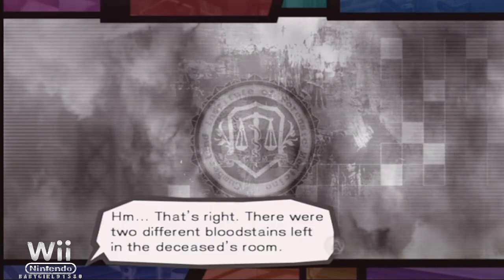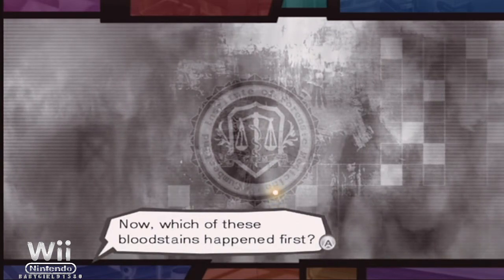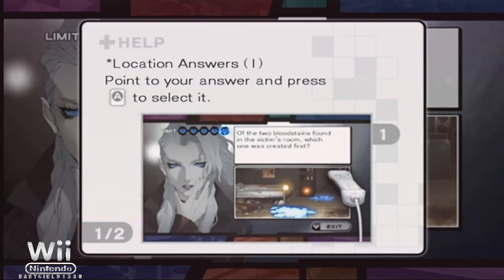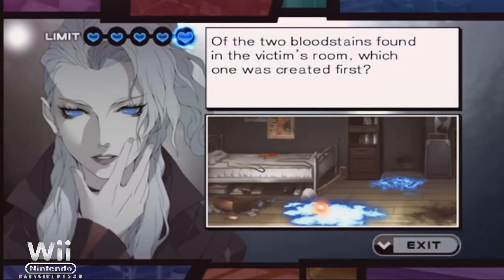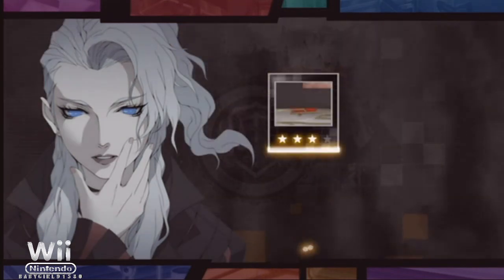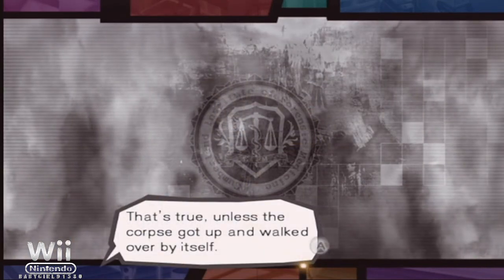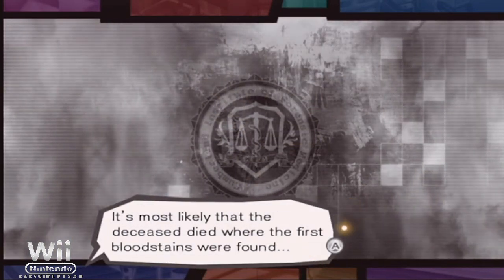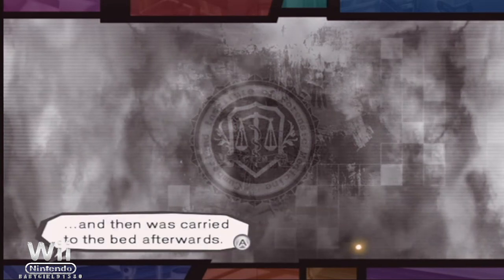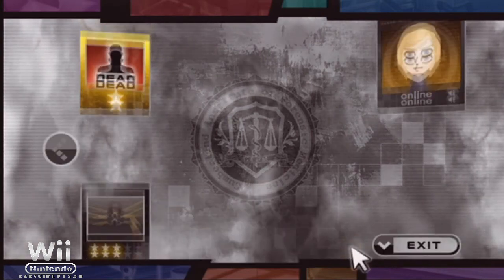That's right. There were two different bloodstains left in the deceased's room. Now, which of these bloodstains happened first? That's true. Unless the corpse got up and walked over by itself, it's most likely that the deceased died where the first bloodstains were found, and then was carried to the bed afterwards. That would explain why there was such a small amount of blood on the bed itself.